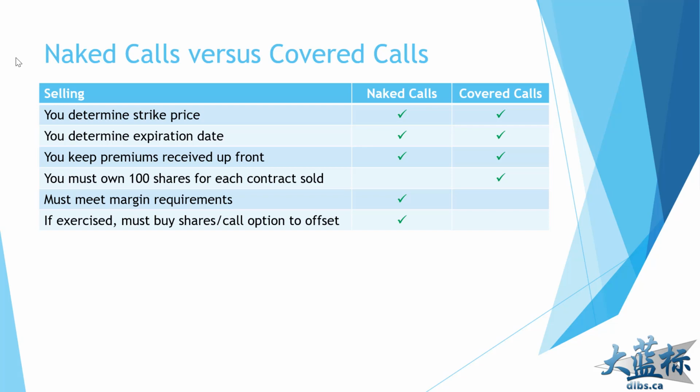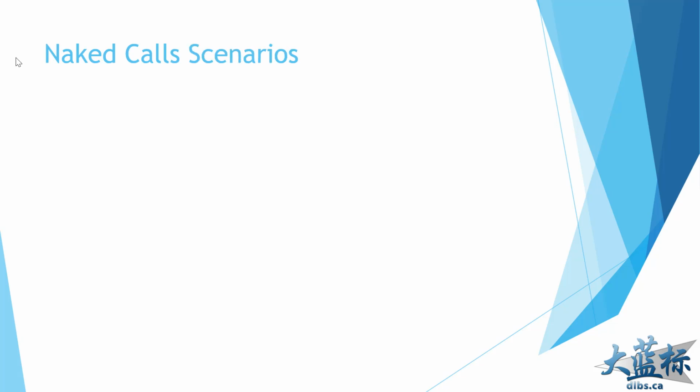You choose your own strike price and you determine your own expiration date. Either way, the premiums you receive are kept up front. In the case of a covered call, because each contract equals 100 shares, you must have 100 shares of a particular stock for every contract you would like to sell. In the case of a naked call, because you don't own the shares, you would need to meet some margin requirements from your broker. And if exercised, you must either buy the shares or buy back the call option to offset. So we'll talk about these in a little greater detail.